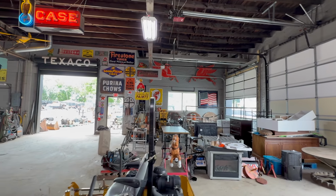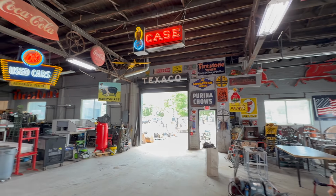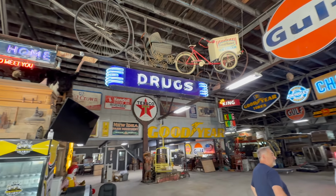And holy smokes, man. And you can see he has a lot of neat stuff. Yeah, he's got two cookie cutter Pegasus up there on the wall. That Case sign's pretty damn cool. Man, he's got them all in here. He's got some nice stuff, doesn't he? He does.